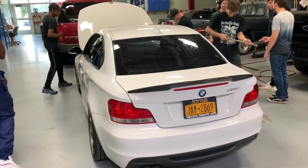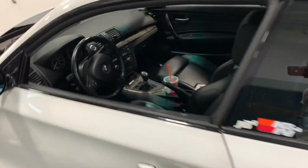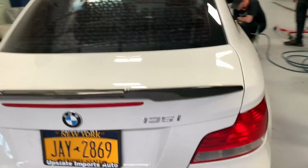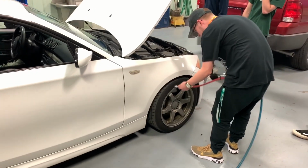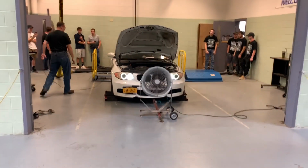I'm excited for this one. I'm real excited for this one going on the dyno. This one's gonna be lit. This is a 135i. You're checking the air pressure right now. So the BMW 135i is getting dynoed right now.